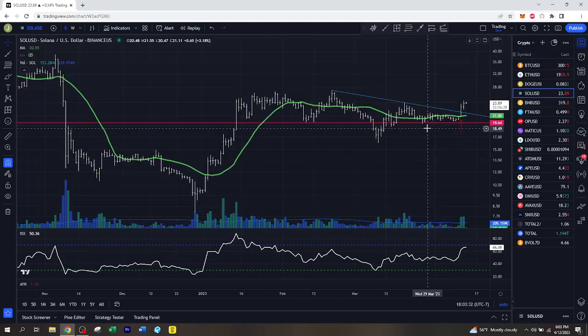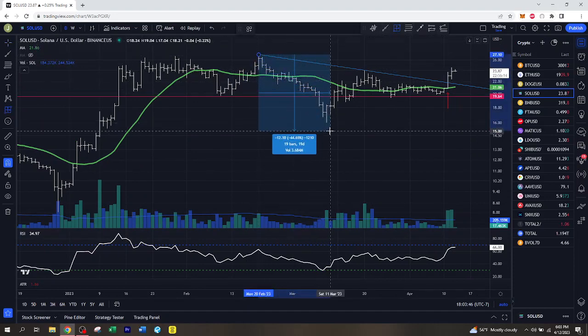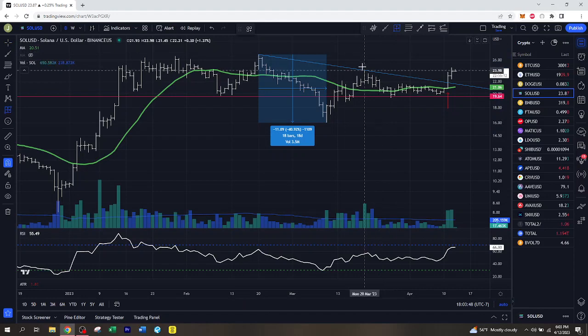So yeah, that's Solana here. You can see we do have a decent amount of resistance from this previous pump back in early 2023, up into this 26 level. But like I said, we saw this big, kind of smallish VCP pattern, if you ever follow Markman or Vinny. So let's take a look at that.